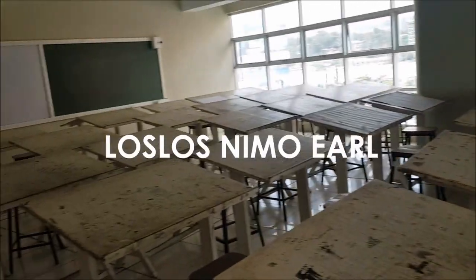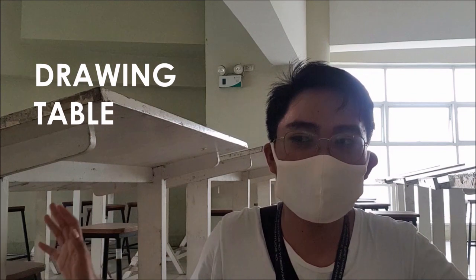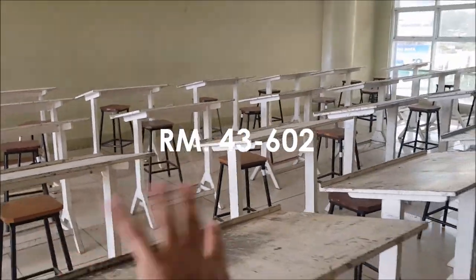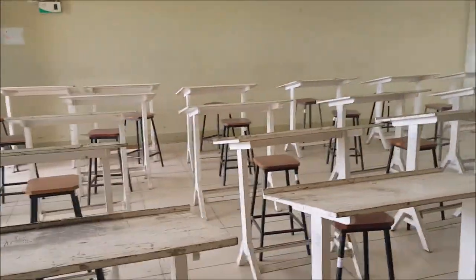Oh, grabe, it brings back memories. This is the first room of architecture, one of the two rooms here on the 6th floor for architecture. It's still the same, nothing has changed here. The drawing tables and the stalls are the same. There are just no students. And the drawing tables still follow social distancing. It's prepared. So, let's go.